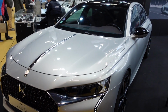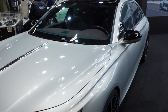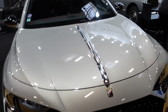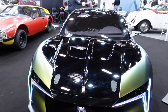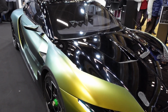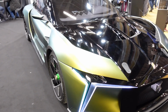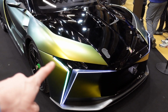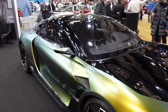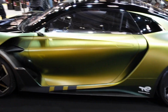Here we have the new Citroën DS line. It's a DS9 E-Tense 4x4 360. And nice to see here DS, of course, from Citroën the more sporty line. And here we have another Citroën DS model we've seen actually at the Brussels Motor Show. It's a DS E-Tense Performance concept model. Quite nice. Now you actually see all the lighting going on. This is actually a concept, so we'll see what they'll bring out in the future, but it would be cool. They're aiming for 0 to 100 in 2 seconds, so it's quite fast.